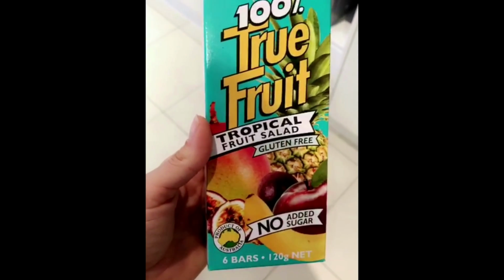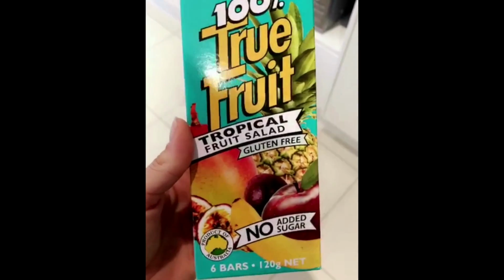So on my Snapchat today, I'm going to make a whole bunch of back to school type of ideas, and any ideas that are sort of shortcuts like this one in particular.